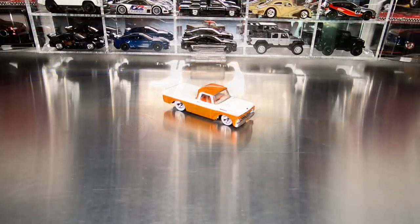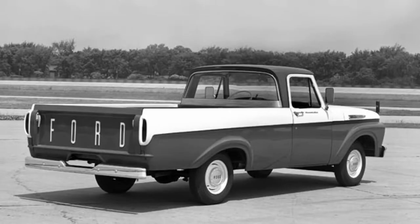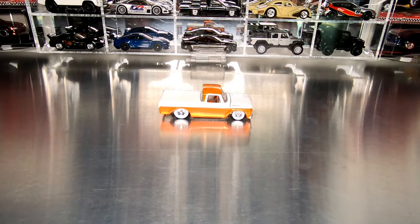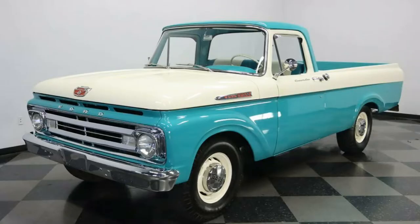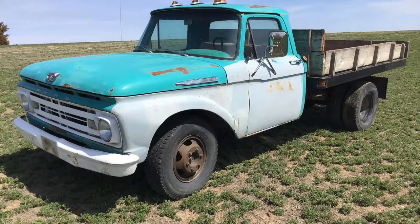So as I'm sure you know, if you read any of the information online about this release, this RLC release of this truck, this model of the 1962 F100 is modeled after what they call the integrated bed or integrated body pickup, where it's more of a unibody and there's no separation between the bed and the cab like traditional trucks were. And it was kind of a marketing exercise. It was only used on the two-wheel drive F100 and F250 trucks. Anything that was four-wheel drive or the F350 one tons all still had the bed separated from the cab.